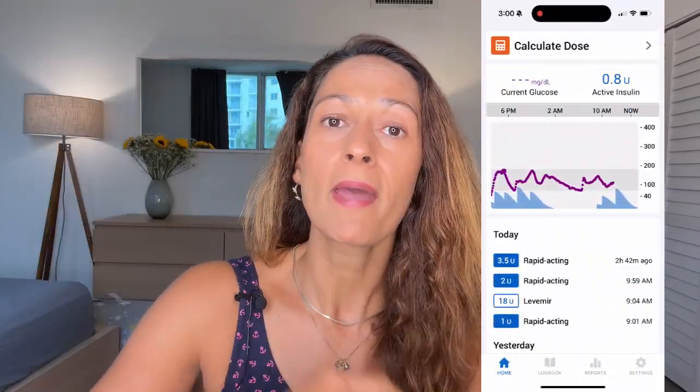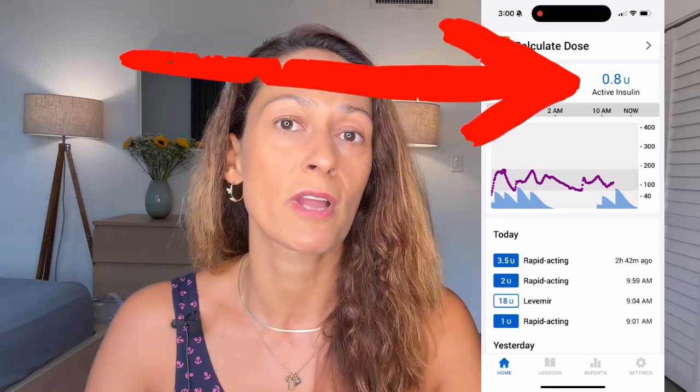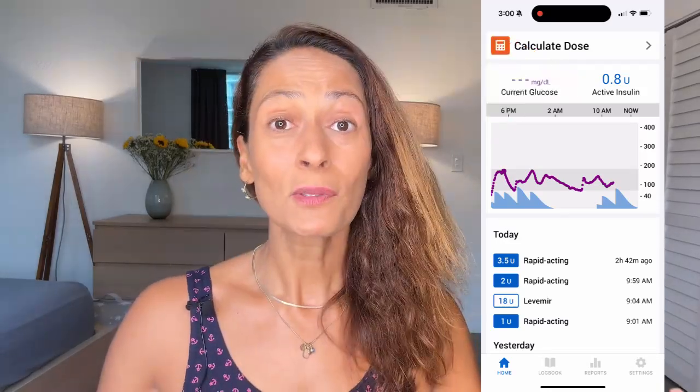This one connects with the InPen app, and it automatically, by Bluetooth, will send all my doses to the app, so it keeps track of when I've taken insulin, how much I've taken, and it also keeps track of active insulin on board. And not only that, it also has an insulin dosing calculator. So a little bit like an insulin pump. Actually, exactly like an insulin pump.